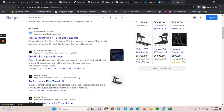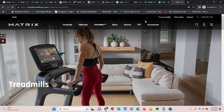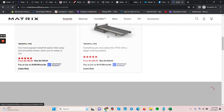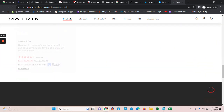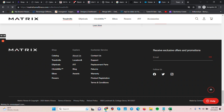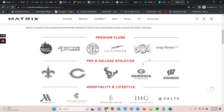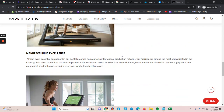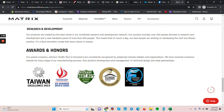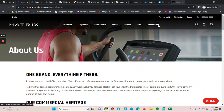Matrix Home Fitness. This is probably a better example of an obvious manufacturer. So let's find your facility, find a store. This is a manufacturer, right? They have a physical location, maybe a storefront. Let's keep scrolling down. Go to their About Us page. They are a manufacturer. They have equipment in these gyms. They're promoting their brand, their products, right? They're not really selling a whole bunch of different products from different brands. So that's how we can easily identify whether or not.